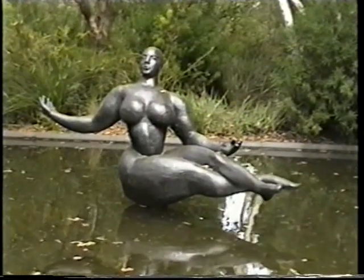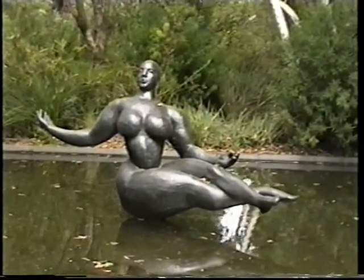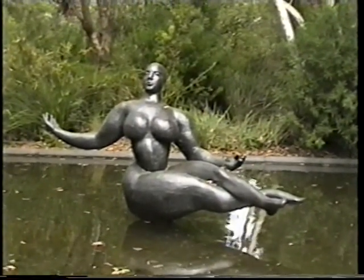Corset's on tight. He? I think it's a she. Yeah, it could be a she. She wants a pee too, obviously.